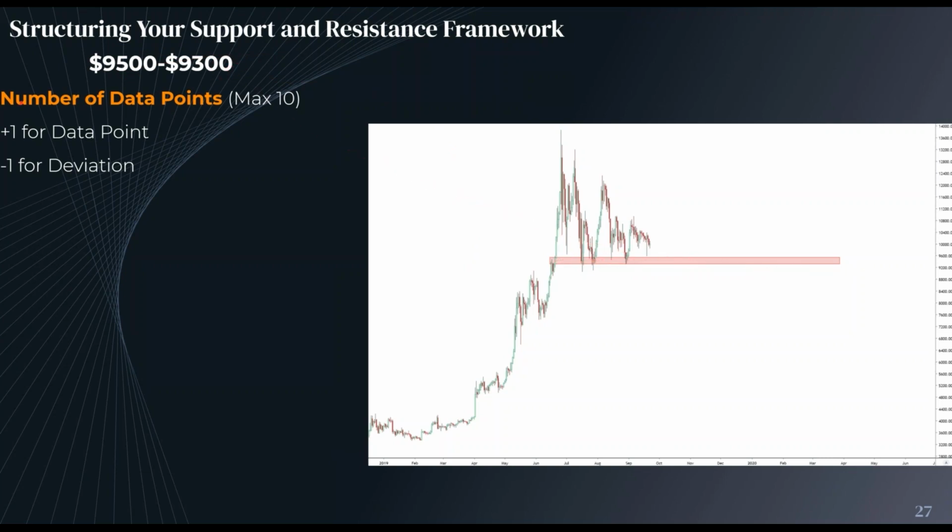So first we're going to calculate the number of data points. I'm going to add 1 point for every data point there is, then I'm going to subtract 1 point for every deviation. So let's look at the data points.